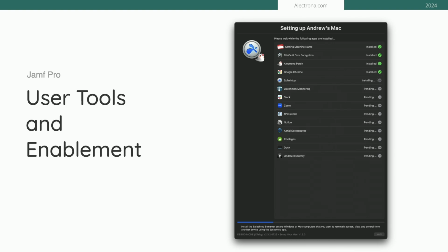So we went through and created our own enrollment with Set Up Your Mac. Being an MSP, we have to adapt for several clients, so we host our policy array through a URL. We just grab it down as a JSON, and we're easily able to take policies and scope them to different clients quickly and easily.